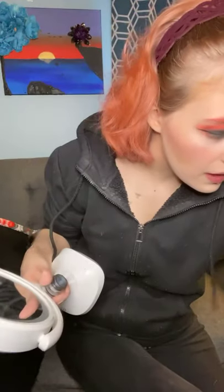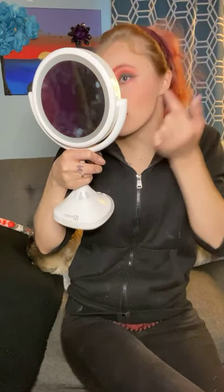I use this for all the light contour, and I just go right around them for any kind of problems, and then go back in with a nice red or whatever happens to be the base color. It just kind of lightens things up.